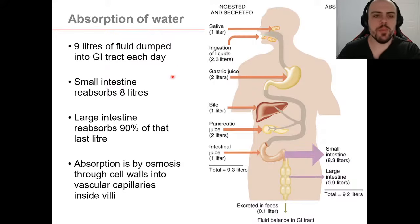With this 9 liters of fluid, we have our saliva, as we mentioned, that's 1 to 1.5 liters a day. The ingestion of liquids, we've got that 2.3 liters. Again, these are all average values, so don't take that too much to heart, but you get the point here. We've got these gastric juices, we've got bile that's being released, we've got pancreatic juices and intestinal juices that are all moving in, and then within the small intestines we are absorbing a lot of that water back out, and in the large intestines, anything that's left over, we really try to scoop up that last liter. Obviously some fluid will be lost as feces, which is fine, but we still try to grab as much as we can.